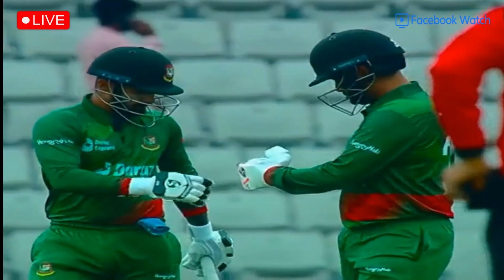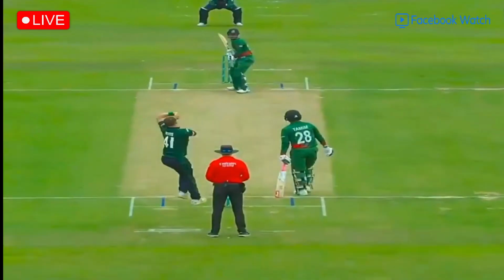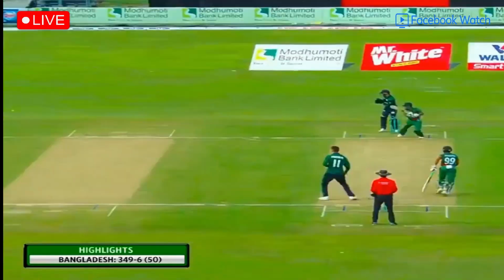It was a sedate start by Liton Kumar Das and Tamim Iqbal. There was an effort to go down the wicket. Tamim Iqbal got some shots in. It was difficult to play early on. The big shots, you've seen them. There was quite a bit of craft, support for the bowlers, and that throw directly just found Tamim Iqbal short.